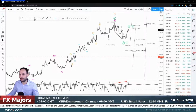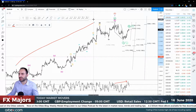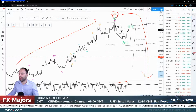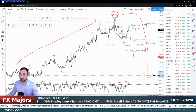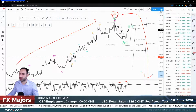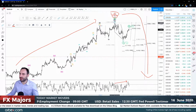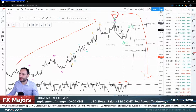Starting with euro dollar, guys, we talked about this move to the upside being a triple zigzag, right? And this Y wave ending, X wave ending, and now we're waiting for the wave Y to end, obviously to fresh lows below the 106 or so, whatever that low was a few months back. Now, we talked about this move ending up here last time. Well, we've had another move to the upside, which is fine. 114.18 or so is that high that we've reached.